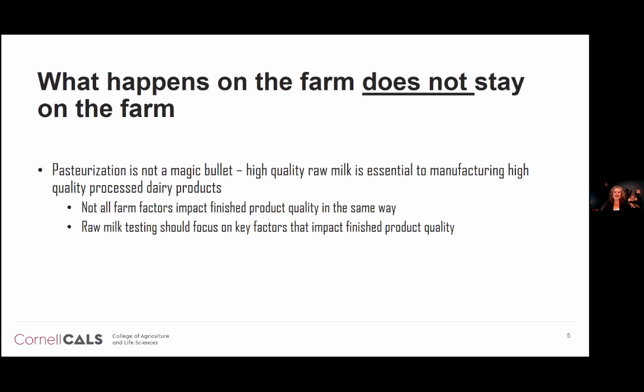My goal today is to introduce you to these parameters that really have an impact on finished product quality, and convince you that high quality raw milk really is essential to not only manufacturing high quality processed dairy products, but ultimately affecting how consumers perceive the quality of organic dairy products. So we'll cover the major parameters. Not all factors, not all raw milk quality tests have an impact on finished product quality. And we'll talk about some of the key testing that should be done to determine product quality.